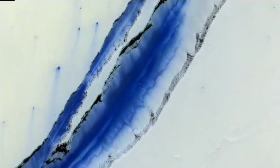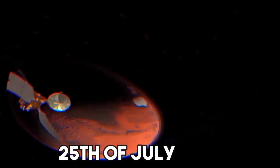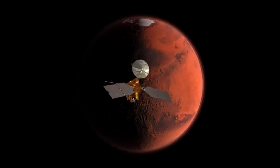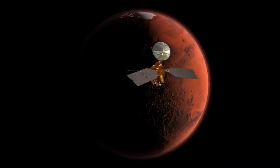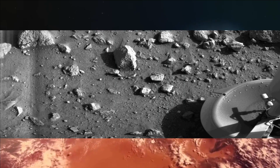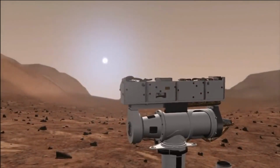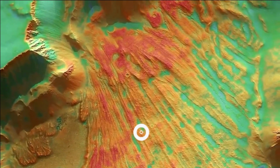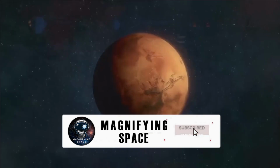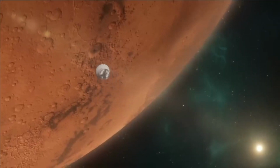10 terrifying things NASA found on Mars. Minutes after landing on the surface of Mars on the 25th of July 1976, NASA's Viking 1 spacecraft captured this photo. From a distance, this intriguing image looked innocent, but once they zoomed into it, scientists realized there was more to it. Critically, this was our first ever picture of the surface of Mars, and the first of many more mysteries that would be discovered on the Red Planet. Join us in today's video as we explore the 10 terrifying things NASA found on Mars.